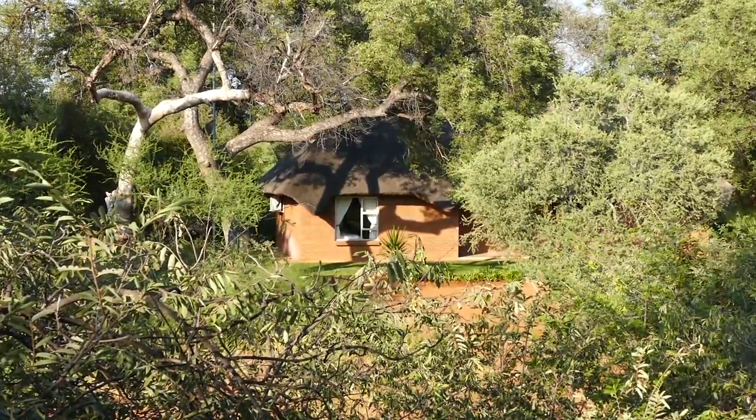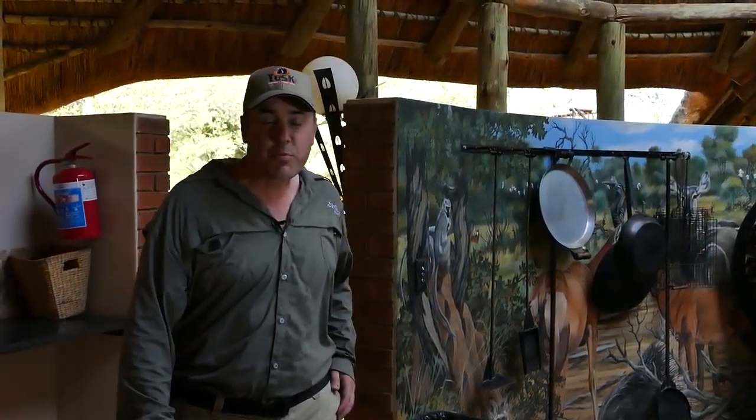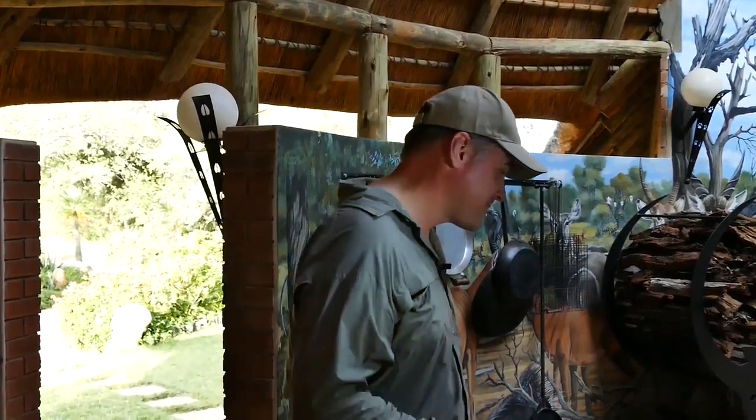What a fantastic view. Wow, this place is really fantastic. I absolutely love that bateleur. I'm going to grab myself a soft drink and then I'm going to go and zero my rifle on the shooting range.